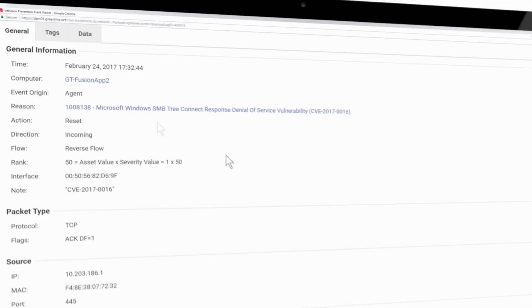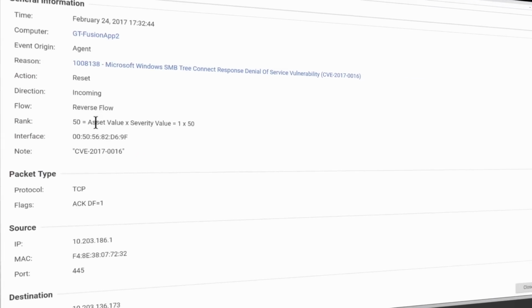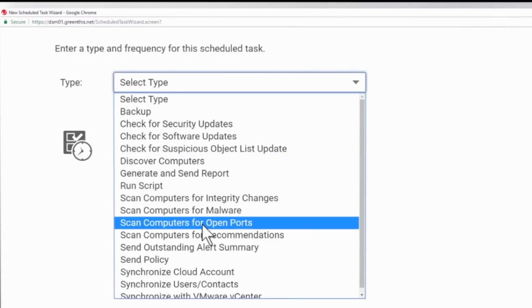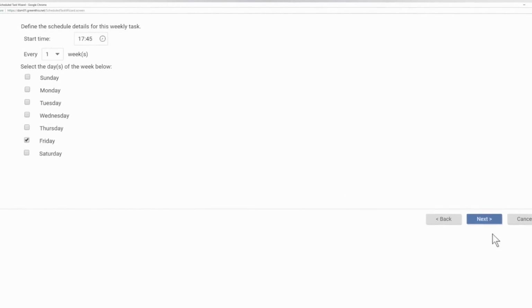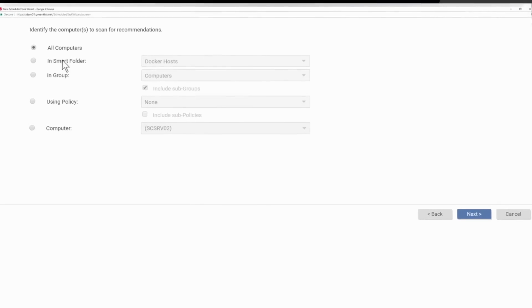Within your Deep Security console, you will see that an event is reported and all the information related to it is available. You can also configure Deep Security to automatically scan your systems by creating a scheduled task. Based on the operating system version, service pack, patch level, and installed applications, Deep Security will automatically recommend which rules need to be turned on or off for a given system.